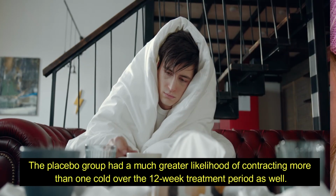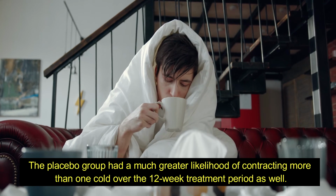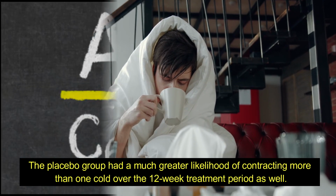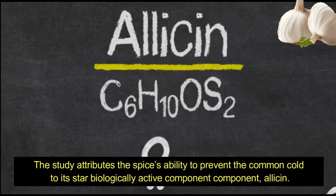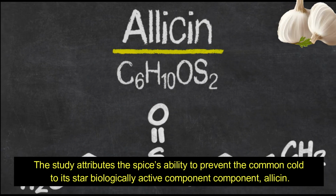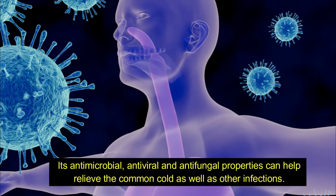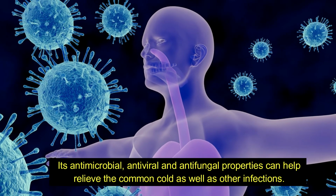The placebo group had a much greater likelihood of contracting more than one cold over the 12-week treatment period as well. The study attributes the spice's ability to prevent the common cold to its star biologically active component, allicin. Its antimicrobial, antiviral and antifungal properties can help relieve the common cold as well as other infections.